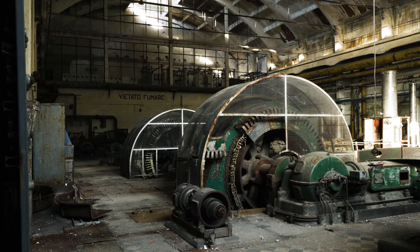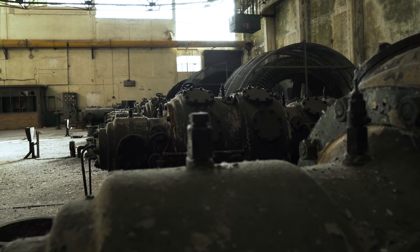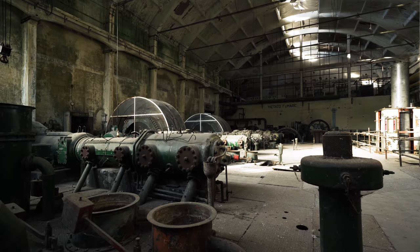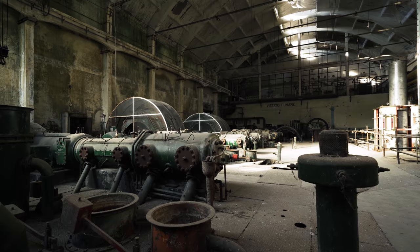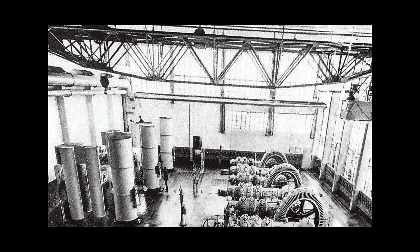Indeed, it's the complete opposite of what we've seen before. No rain, but sunlight. Not that much decay, instead vintage equipment. We thought it would be another turbine hall, but we were wrong. This was part of the electrochemical plant, so no electricity was generated here. This equipment was used for nitrogen production. And most of the machines remain in the hall until this very date. Let's call it a museum.